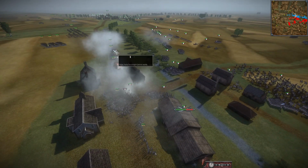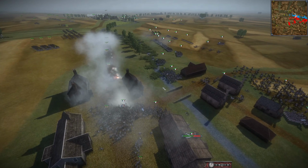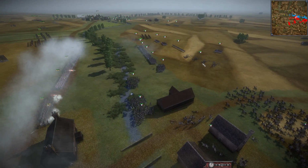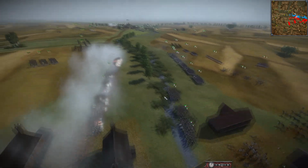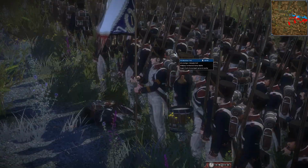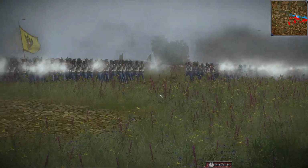Now, Austria is holding the rest of this line, but if their center breaks, guys, this could be a disaster very early on for them. Artillery is going to get a chance to push up and set up without, you know, Austria being able to focus it down too much. And France is setting up their forces as Austria is pouring in.